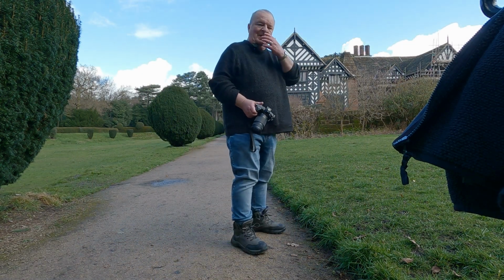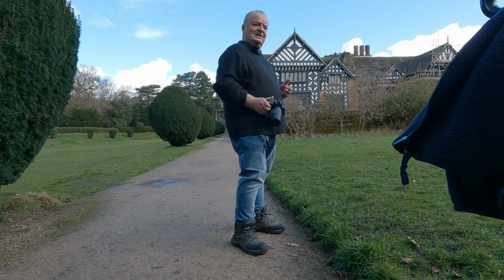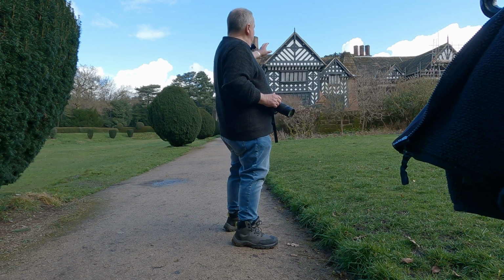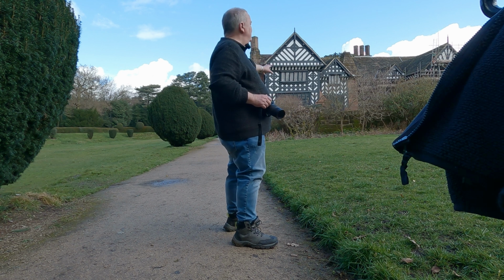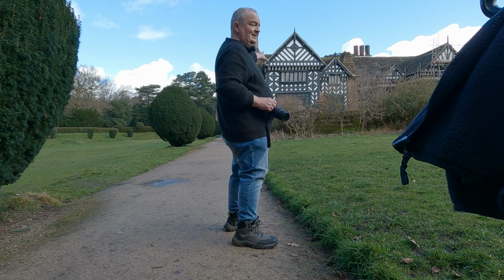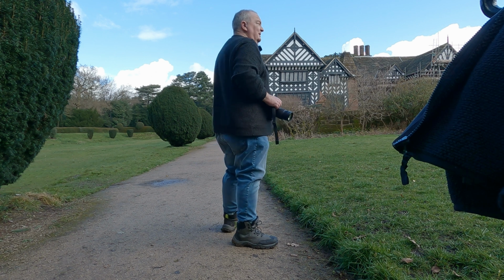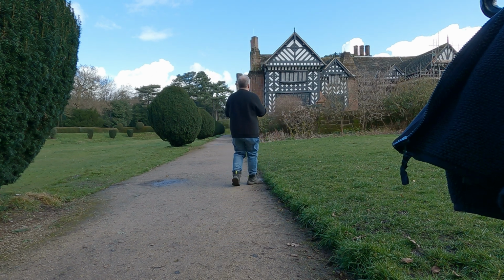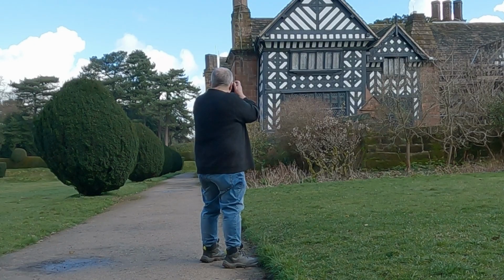When the crows stop, I just want to try and get a couple of detail shots using the 100 to 300. There's an inscription above one of the entrance doors, and then some of that lovely wood panelling, wood framing I should say. So much detail wherever you look.